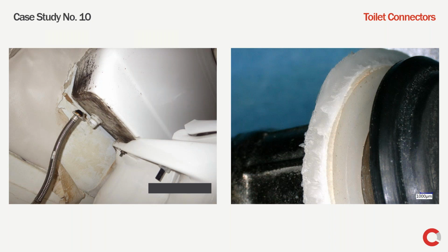So again, after some analysis, I concluded that this toilet connector did not fail as the result of a manufacturing problem, but it failed as the result of freezing. Upon my conclusion, the adjuster confirmed with me that the home was not occupied for an extensive period of time and the water was not turned off.